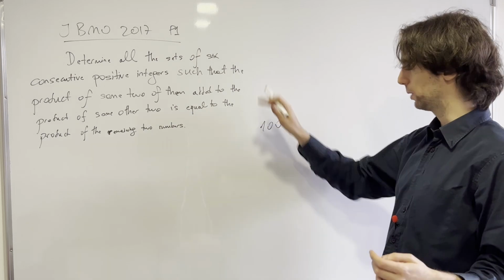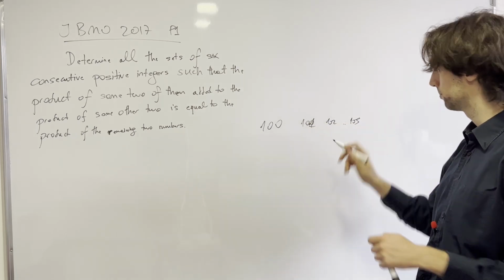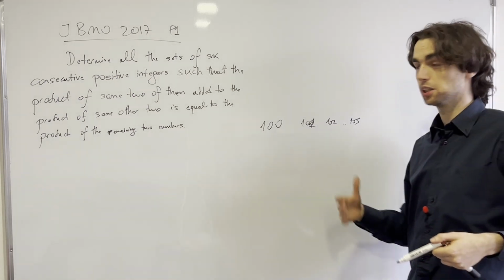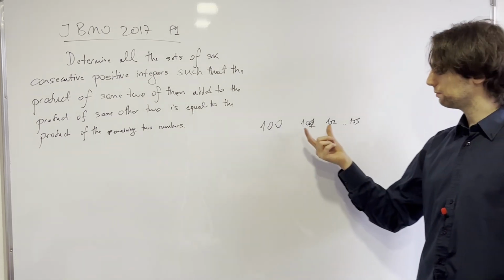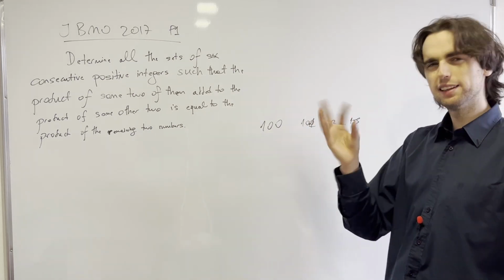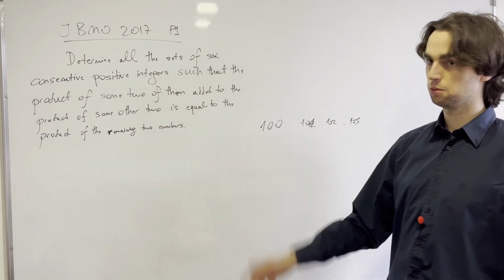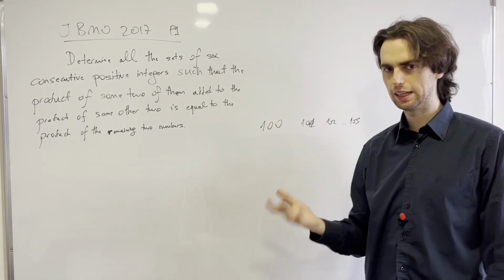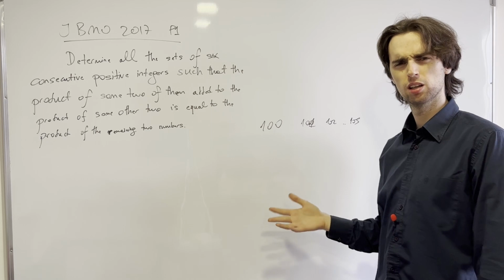Could n be, say, 100? If we have 6 consecutive integers, could we have 100, 101, 102, up to 105? Let's pick a biggish number, a decently sized number, 100. Well, if I take the product of some 2, I'll get something around 10,000-ish. 105 times 104 is still around 10,000-ish, maybe 11,000 at most. But if I add two such products, I'll get around 20,000-ish. So this won't work for 100, just due to size differences.